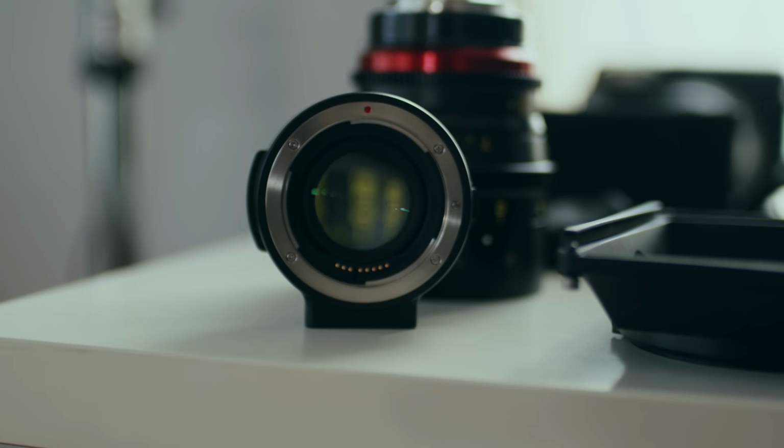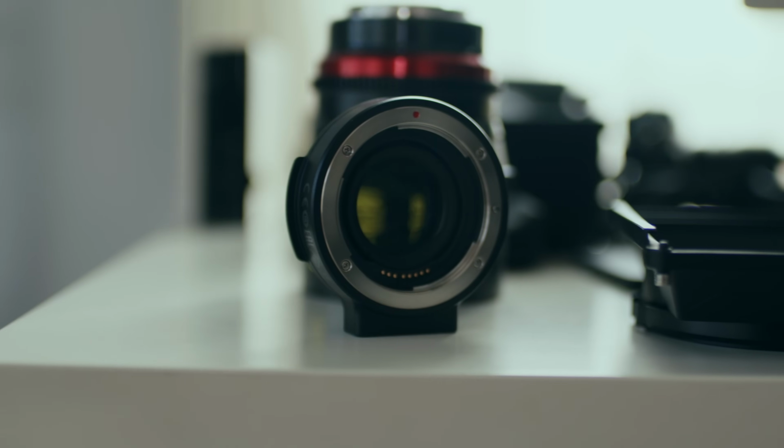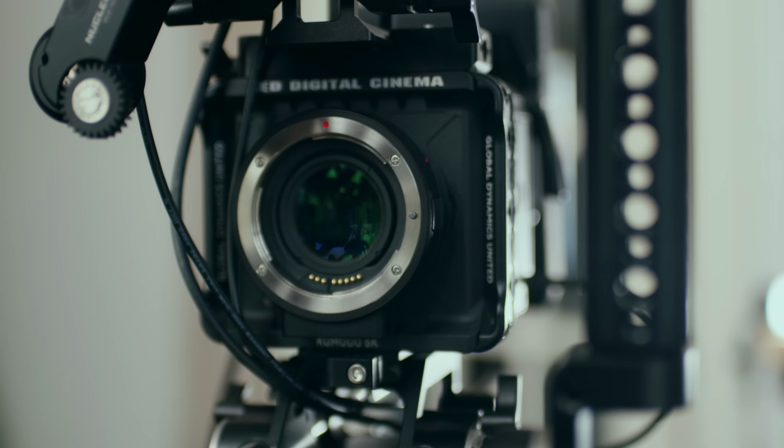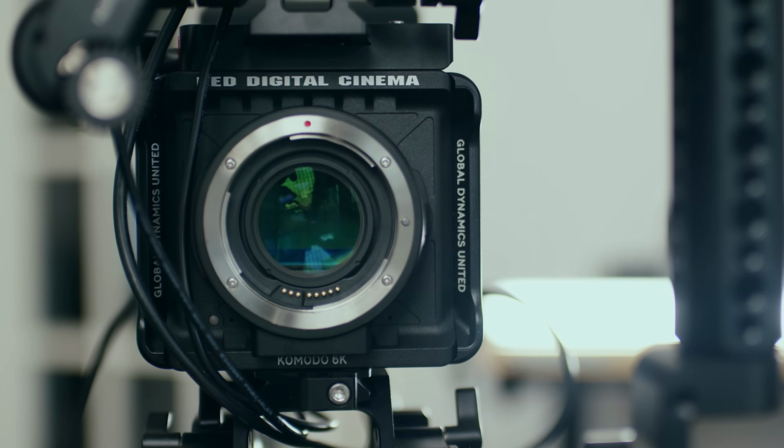The frame rates aren't amazing on this, but with the speed booster that I bought for it, I'm not really worried about the crop when I'm using higher frame rates. That doesn't really bother me because in the end, it's just like using my Pocket 6K. I can up the frame rates and I put the speed booster on there and I'm not having any crop issues on the camera. But like I said, it has basically the same image, if not better image than most other Red cameras, and it's only $6,000.